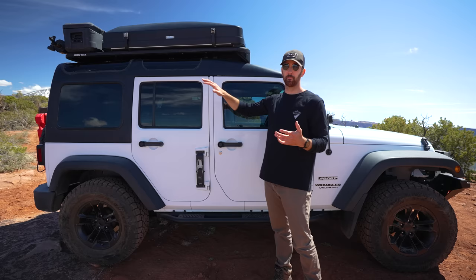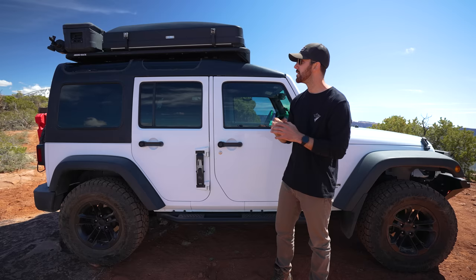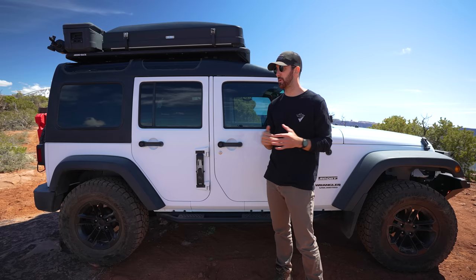A big downside, this thing is terribly made. The windows I've had to reseal, you can kind of see they're all gunked up. I've had to reseal them, I'd say 6 or 7 times while on the road. The lift gate, I popped it open one time, it completely fell off. Luckily I caught it so it didn't shatter. And then the interior locks up front are just super flimsy and very cheaply made in my opinion.